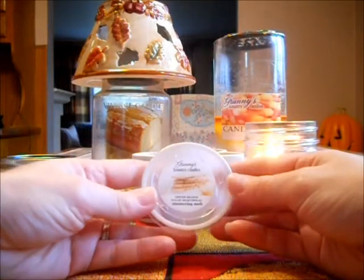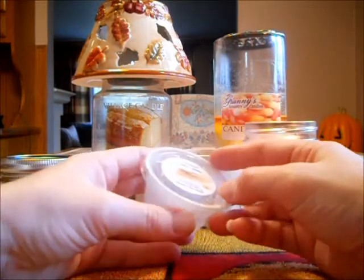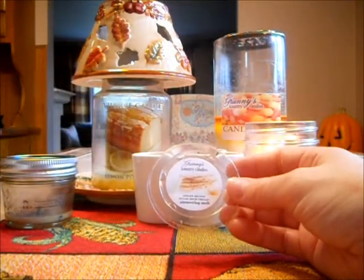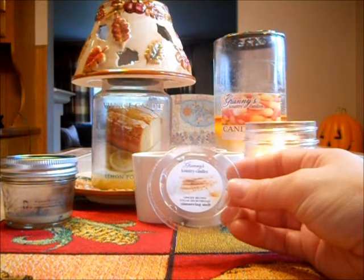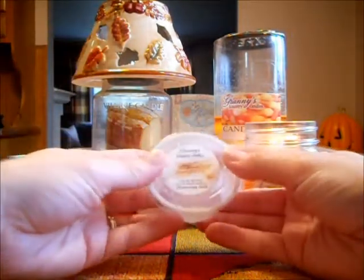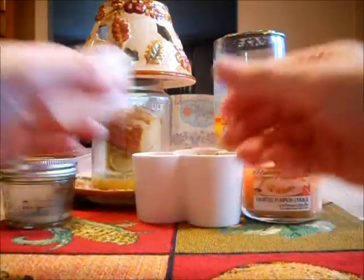From Granny's Country Candles, I melted in my office in my Partylite warmer ginger brown sugar shortbread. And this I was pleasantly surprised with. It had a medium scent throw, kind of strong medium scent. It was on the higher end. And you can smell the ginger. You definitely can smell the brown sugar. And you get that cookie note. It smelled amazing. So I was very pleased with this one. This was one of her scent of the month.